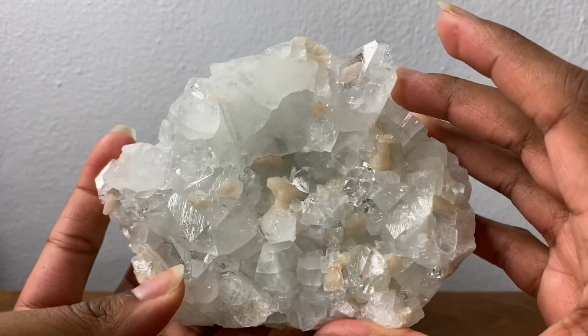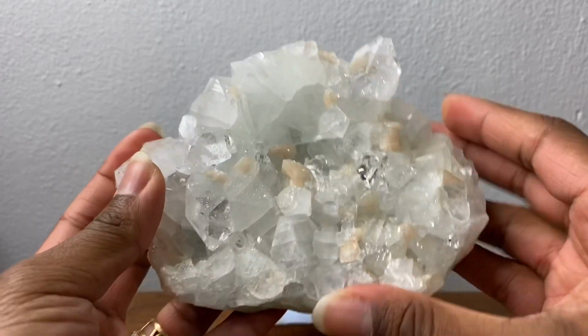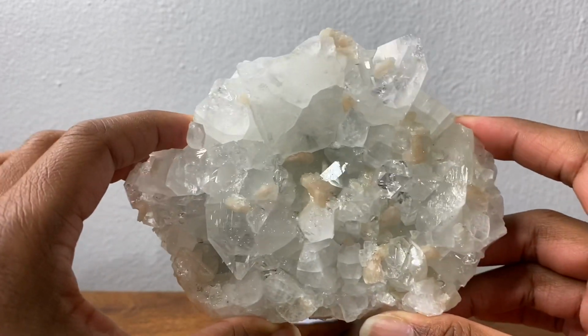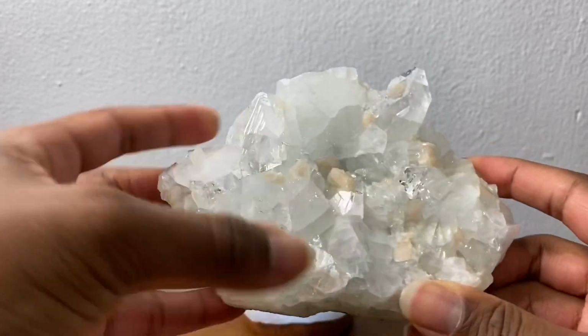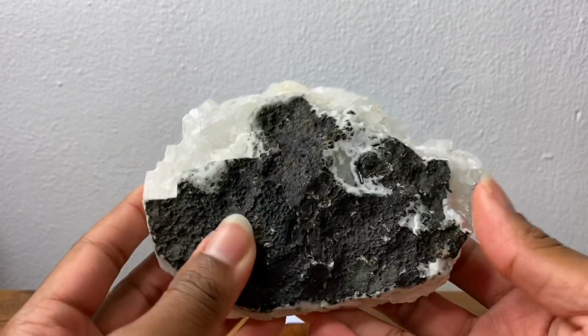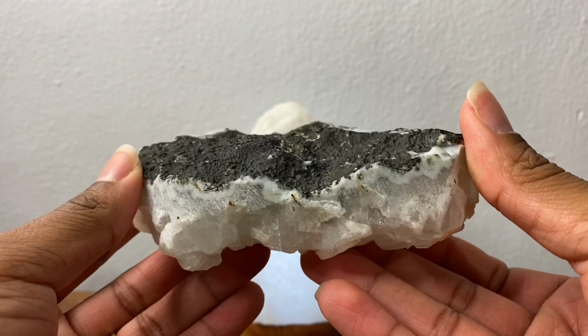So this crystal has steel bite in it. It's such a beautiful crystal. This crystal alone has gotten me through some rough and tough times. You hear me? And apophyllite is said to be a really great crystal for that. It's an extremely spiritual crystal, so I would highly recommend it.